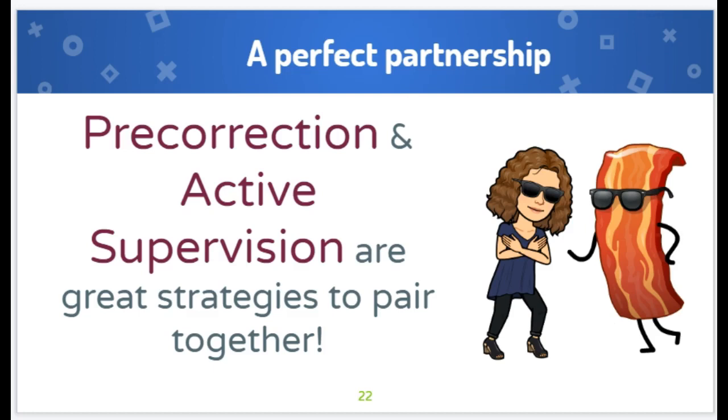If you're looking for a perfect partnership of interventions, pairing pre-correction with active supervision is a fantastic pair, just like I like to think of myself with bacon. If you are interested in learning more about active supervision, then check out our NKCES website and sign up for the active supervision online module.